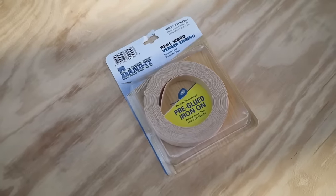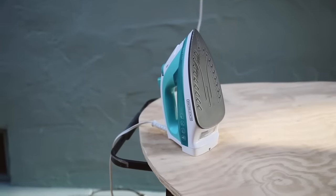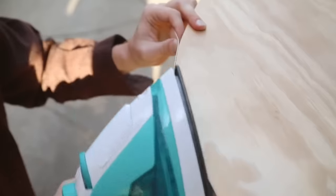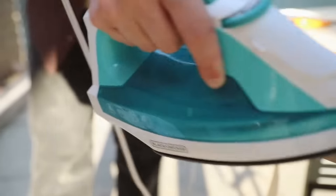Now, since our plywood is pressed and the edge is not very pretty, I'm actually going to be using edge banding along with an iron, and you can pick this up at really any hardware store. It's basically like a wood veneer that has glue on the backside, and when you place it on and iron it, it heats up the glue and melts it onto the side of your piece.